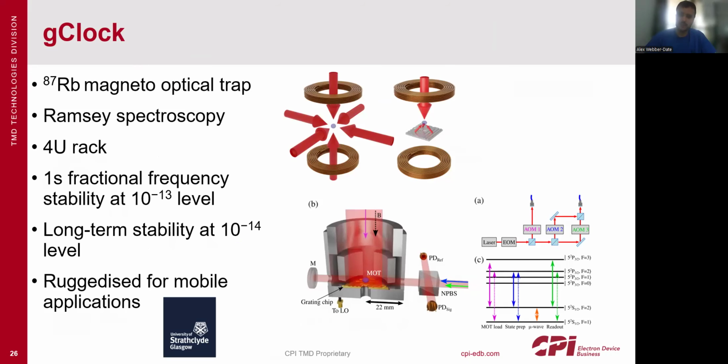Something that we've gotten into quite recently, again with the University of Strathclyde, is the idea of using this rubidium trap as its own microwave cavity clock. So the idea is, instead of trapping the atoms in some arbitrary geometry like a cube, you actually make the housing for the atom trap a microwave cavity. And using that, you can get a lot of advantages in long-term stability. And there's also a lot of potential for making this quite ruggedized.